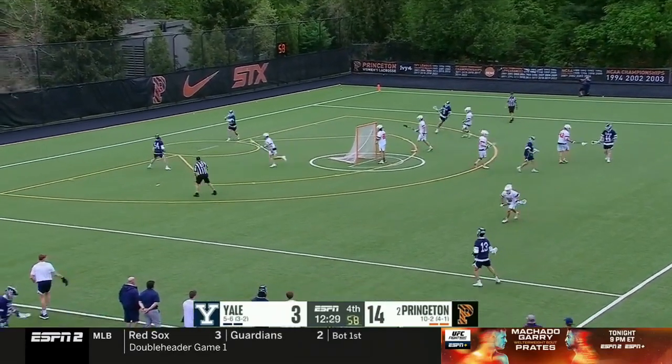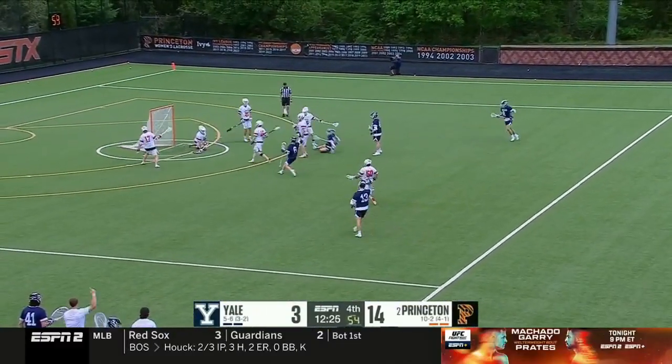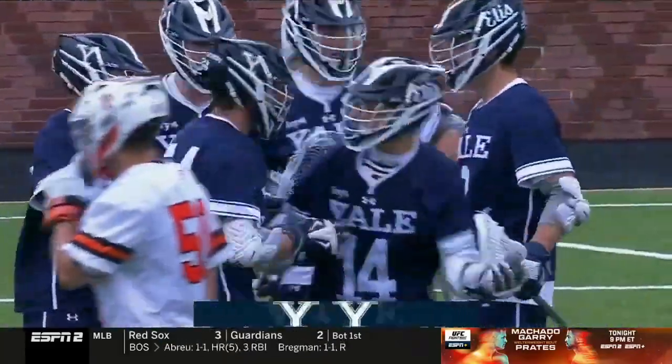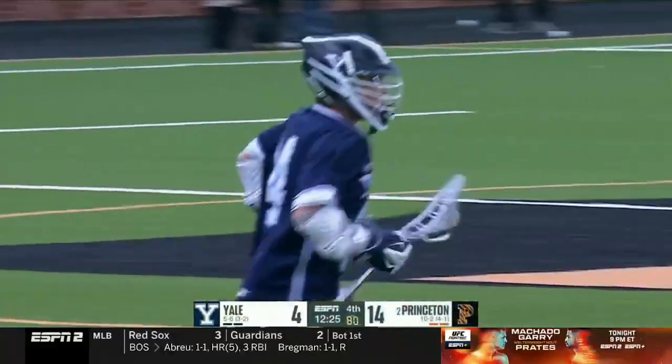Nothing really gone right today for Yale. But there's a good goal. Cole Cashin takes a lick after he sends it into the Princeton cage. Quick answer for the Bulldogs.